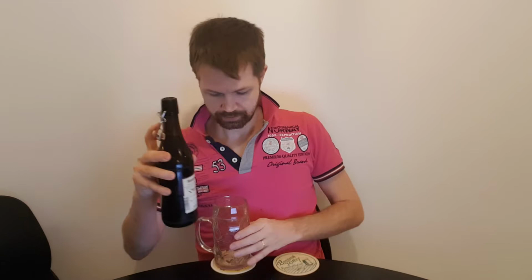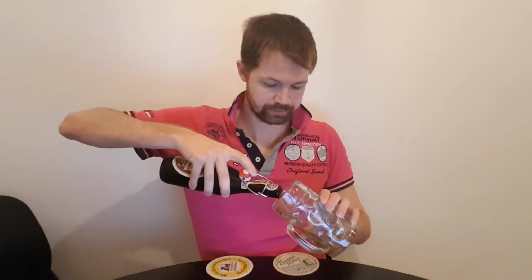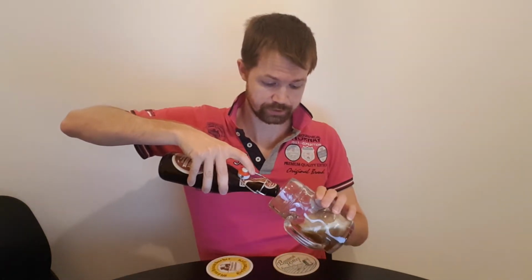A plop right there, which is important, of course. It shows that it's being kept fresh, when you get the plop, and that smoke comes out from the bottle, of course, like in this case.